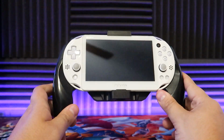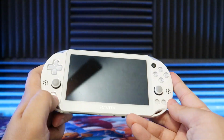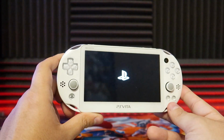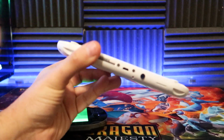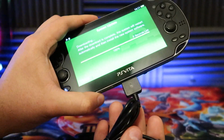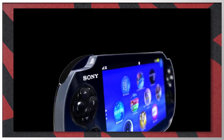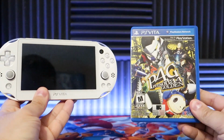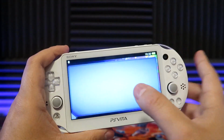I did get the Vita 2000 model, also known as the Vita Slim, and the reason I chose this one over the 1000 model is not only because it has a better form factor, because it's slimmer, but it uses micro USB to charge rather than the proprietary cable that the 1000 uses. The reason I finally decided to pick up a Vita was for two reasons. One, to play Persona 4 Golden, and two, for the modding capabilities of this device.